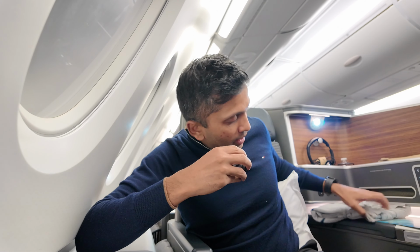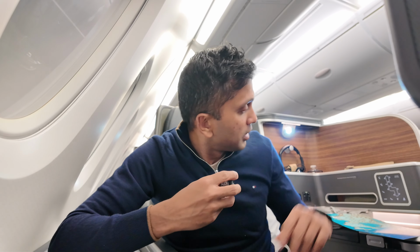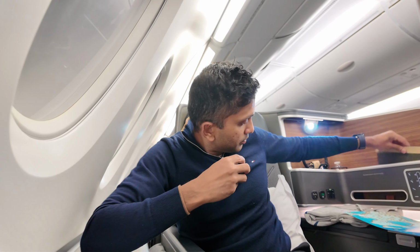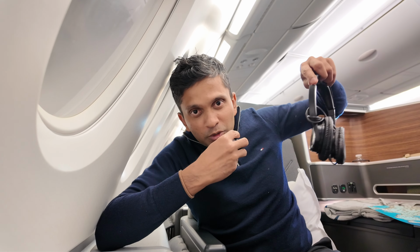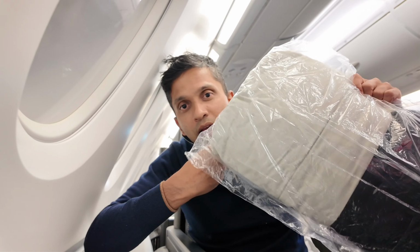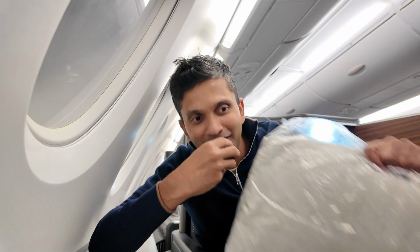I did get myself some Qantas PJs, which I will be putting on a bit later on. And then the menu card, had the breakfast card, which I filled in and handed over earlier. Amenities kit, the same thing I had on the way from Melbourne to LA. You got your headset, which I'm not going to use. Water bottle. And then after that, you got your blanket. Forgot. And then your seat cushion. That's it.